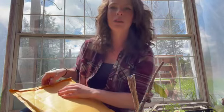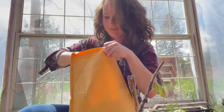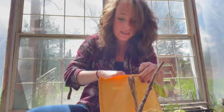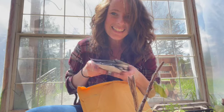All right, the big reveal. What is in this bag? Can you guess? Leave it in the comments. Let's see. You know me, you know what I do with plants. Seeds.